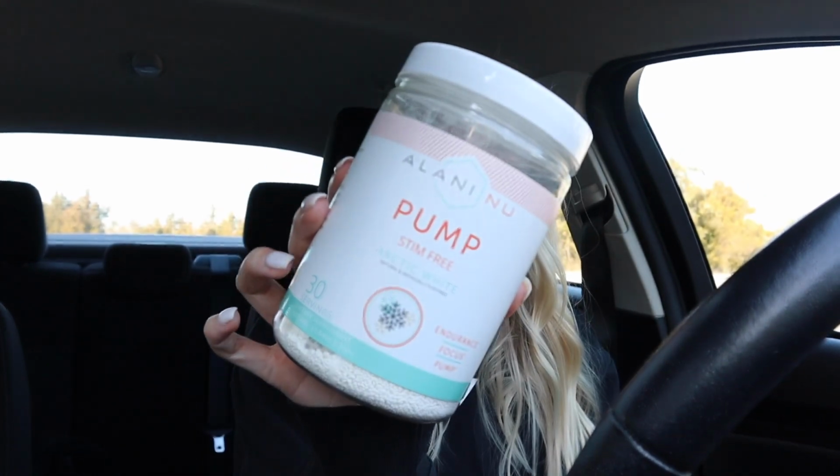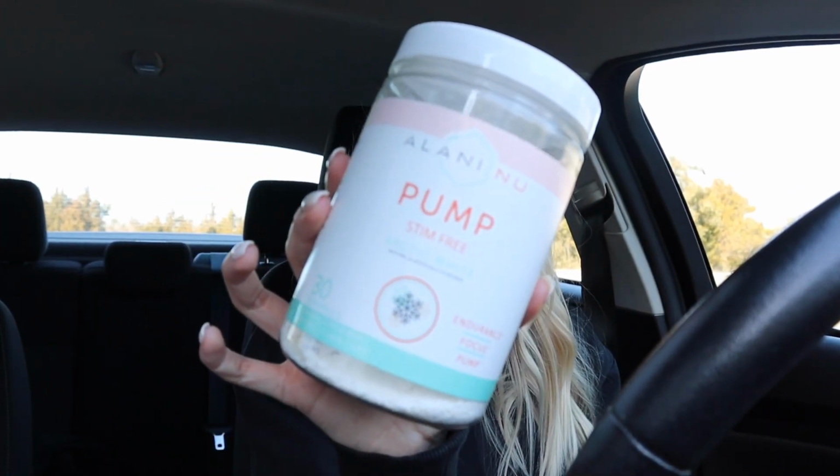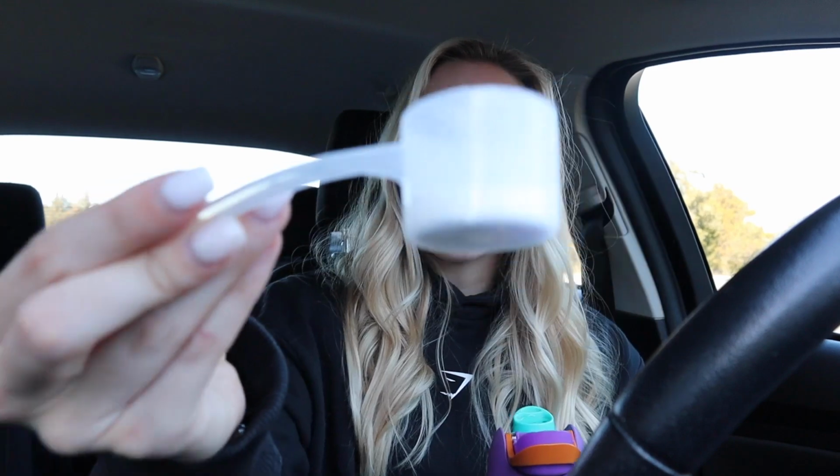And today I am taking my Alani Nu pump as my pre-workout. This is the flavor Arctic White. I've just found that with the Ideal Fit pre-workout, I cannot dry scoop that stuff to save my life because it's just way too sour. So I'm dry scooping this. Cheers.